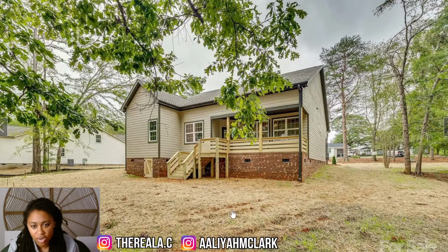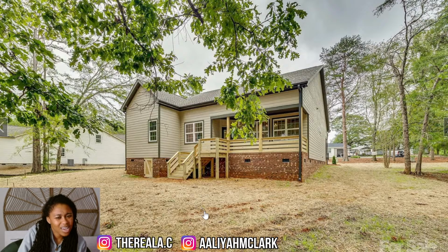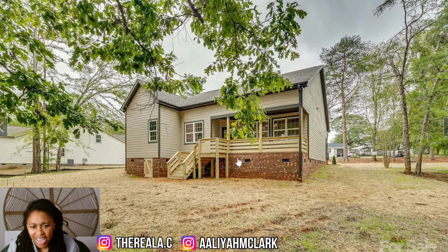This is the outside of the house. The outside of the house kind of clashes though, or the back side of the house. The deck and the steps, I think it just looks weird with the brick crawl space. For some reason I feel like it should just be a different color or something, or stained at the very least.